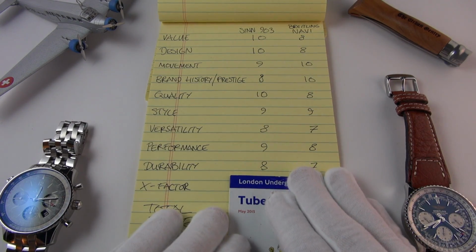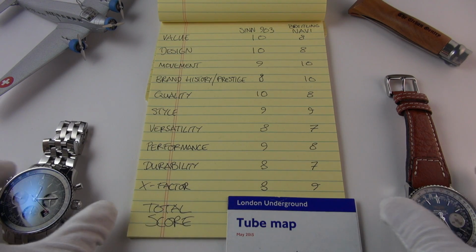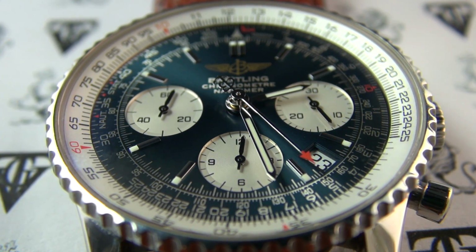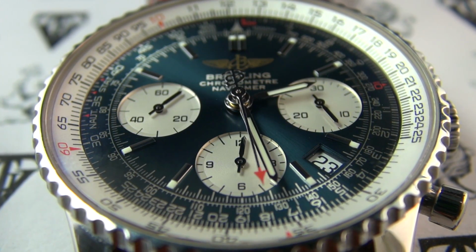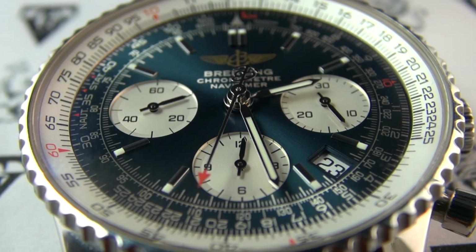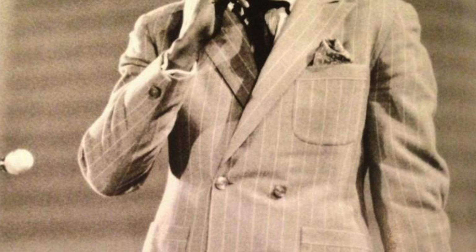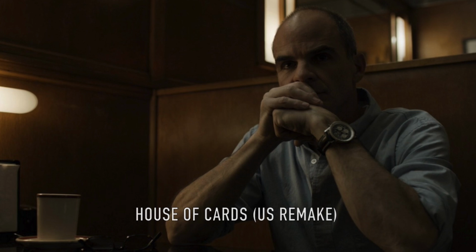Okay, moving on to X-factor. Now this is that special, inexplicable quality that sets it apart from other watches. The Navitimer, without a surprise, wins here. It is the status watch of the two. It's also been on the wrists of many, many people. I saw a fantastic picture of one of my heroes, Miles Davis, wearing one. He was a Navitimer guy, not to mention Seinfeld. I mean, it's been in a lot of movies. It's the icon, it's the original.